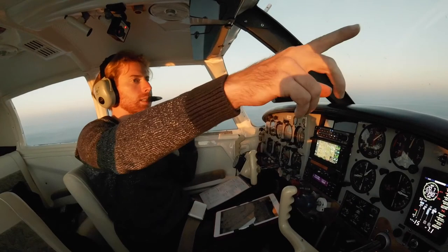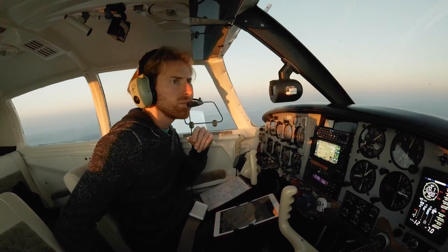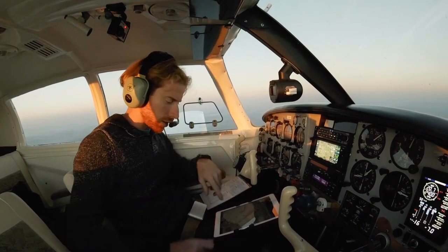Airport is about 5 minutes this direction. Can't see it quite yet.